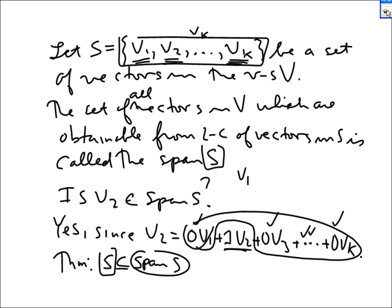Now, if V sub k is in here, well, here's the proof. V sub k, that's in S. This is equal to 0 times V1 all the way up to 1 times Vk, and then I start again with the zeros. I shouldn't have said Vk. Somewhere in there is V sub r, because the last one is Vk. So somewhere in the middle, I just take 1 times Vr, which is Vr.